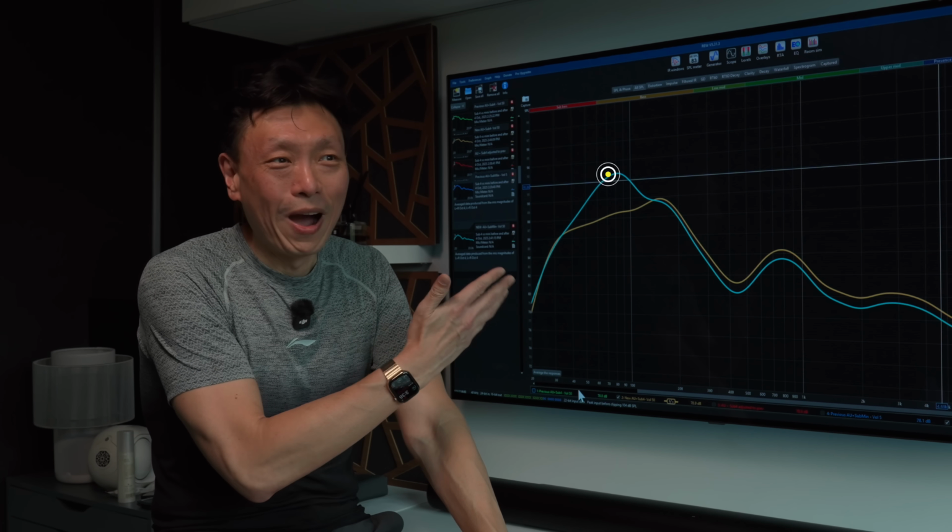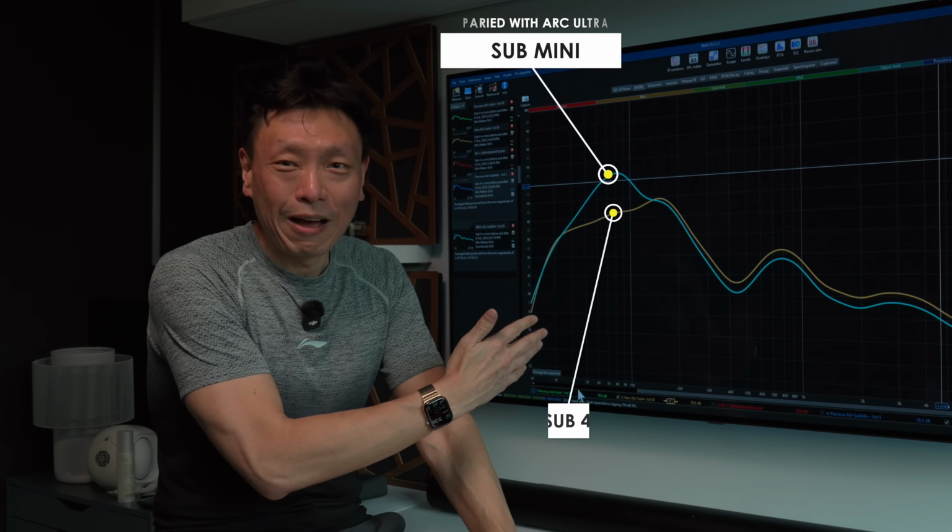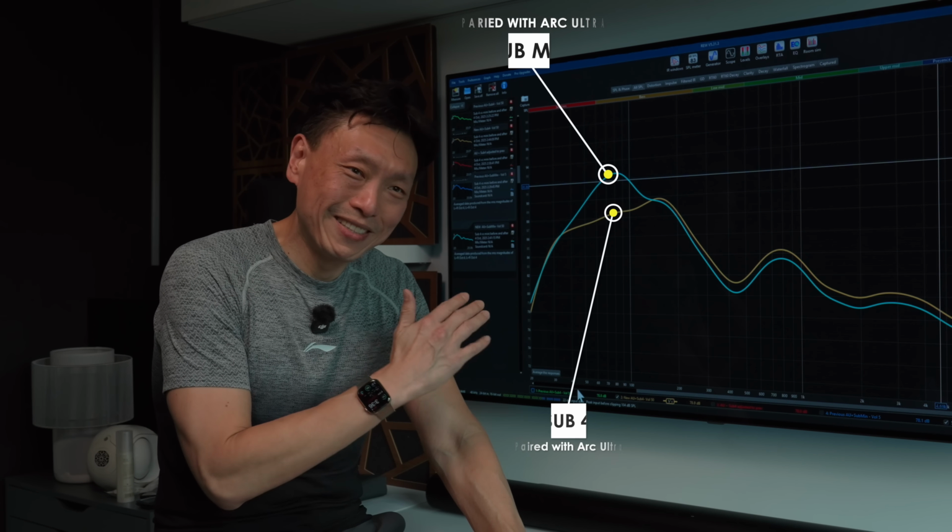Come on. Why is the Sub Mini putting out more bass than the Sub 4? Something is missing here.